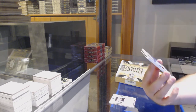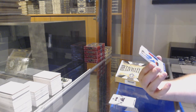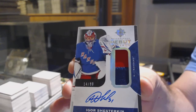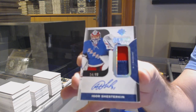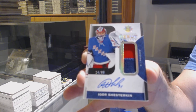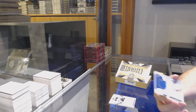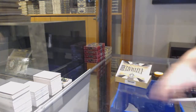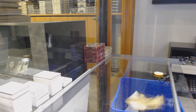A 99 debut threads patch auto for the Rangers, Igor Shesterkin. 99 debut threads, Igor Shesterkin. That's a pretty big one. And we've got for the Islanders, Noah Dobson rookie jersey. For the Islanders. Wow. Shesterkin hard signed patch auto.